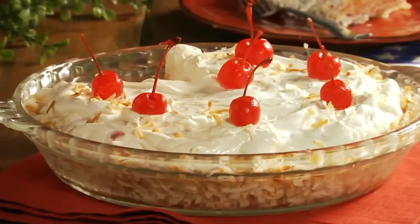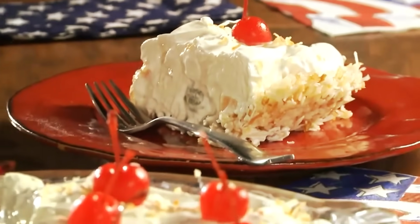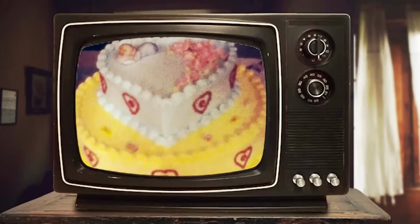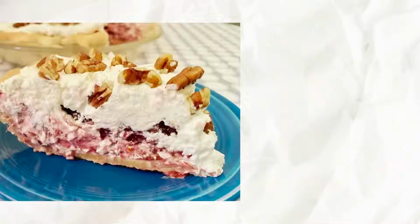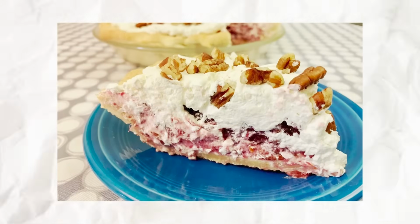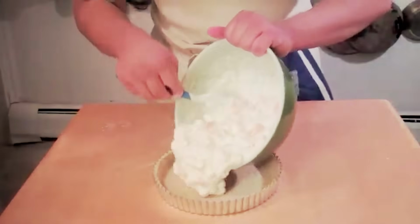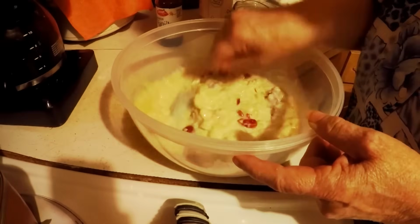It was inspired by ambrosia salad, a classic Southern dish with roots in 19th century holiday traditions. But here, it was given a modern twist, easy to prepare and perfect for the church potluck circuit. Practicality was one of the pie's greatest strengths. With canned fruit cocktail and pre-made crusts widely available, the ingredients were budget-friendly and accessible.